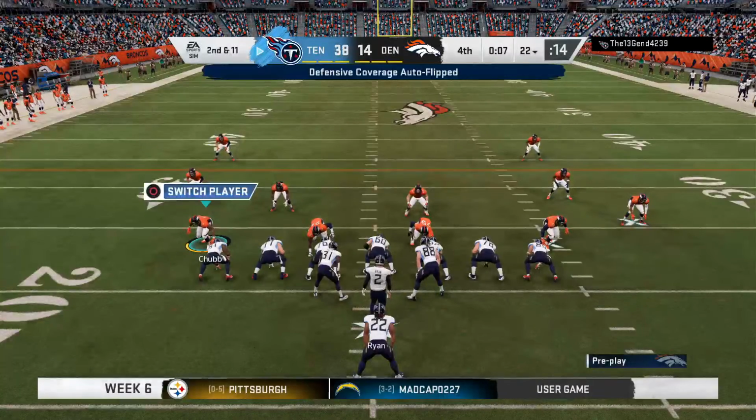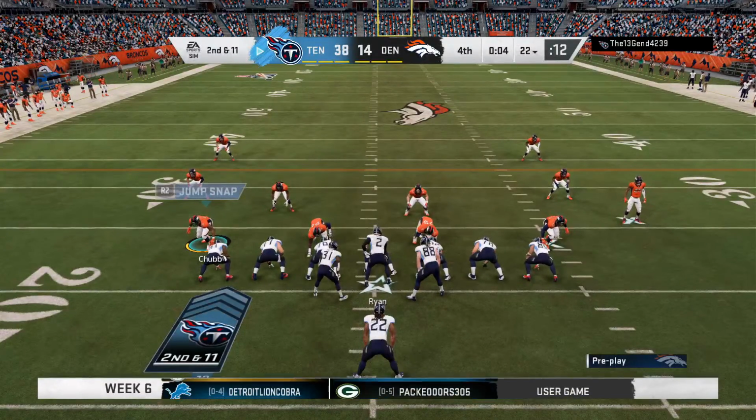Ready, good ready. Black 25. Here we go.